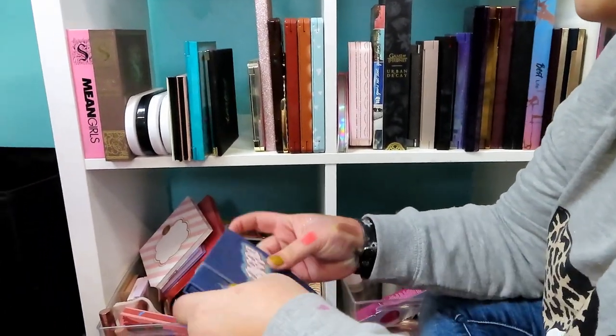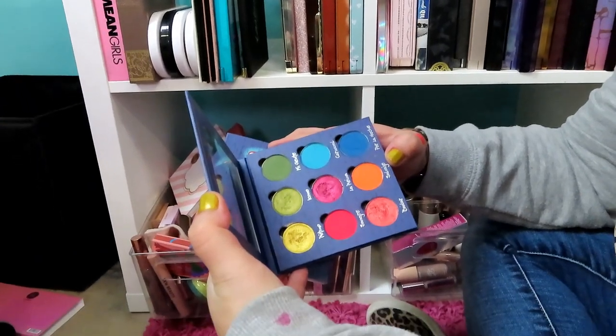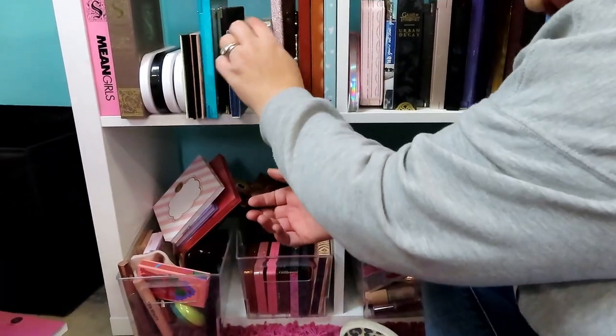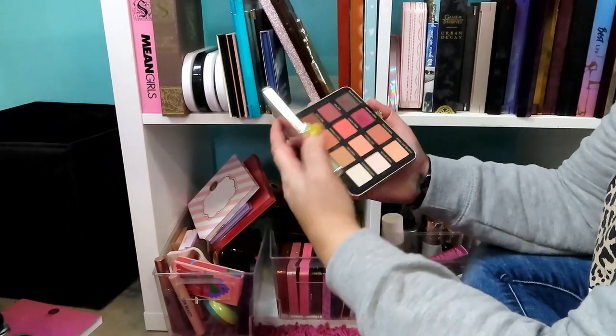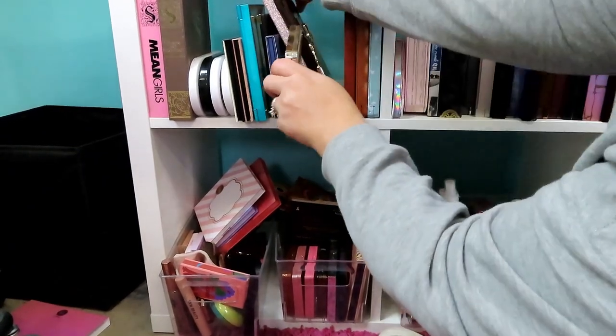So I've whittled it down to two Tarte palettes. The El Barrio palette by Terra Moons is gorgeous. Again, I have a video using it. Love it, love it, love it. That one's staying. Too Faced Just Peachy Mattes. I think I'm gonna get rid of it because it's not something that I reach for. Oh, well, no, let's hold on to it. I don't know.